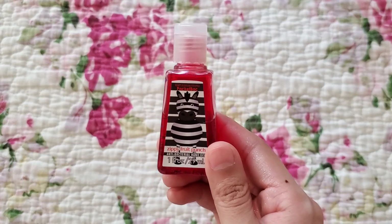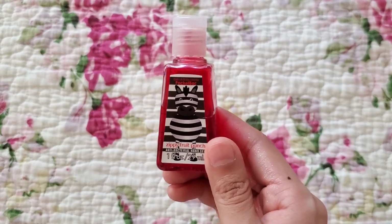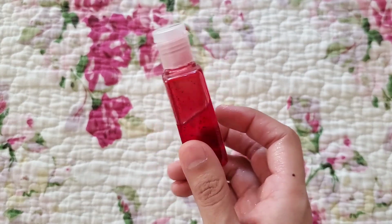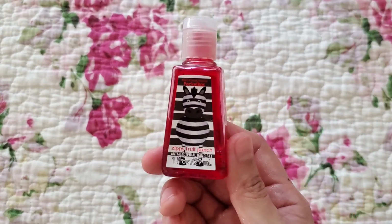Maybe not exactly how it was, but you do get kind of like the essence of it. So that's how I'm going to use this, and I'm going to keep this in my car, and since it's already liquidy, I don't have to worry about it getting even more runny.